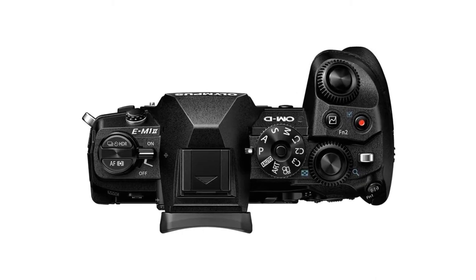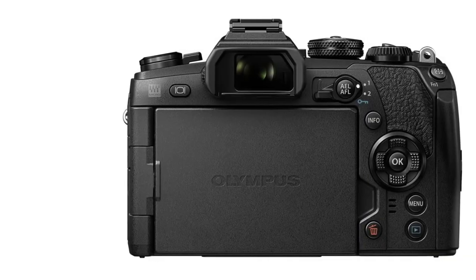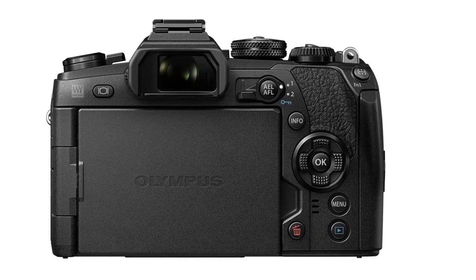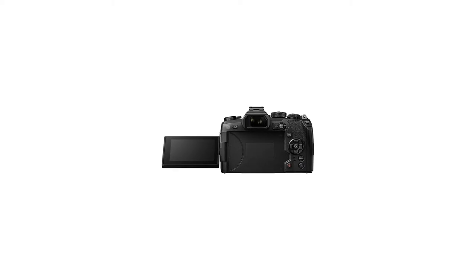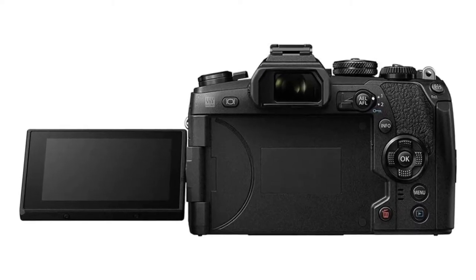With superior weather sealing and a high-res shot mode that produces rich, detailed photos, you'll be amazed at both the durability and performance that this model offers. And thanks to the small size and lightweight of the MFT system, it won't weigh you down even when hiking the most demanding of trails.